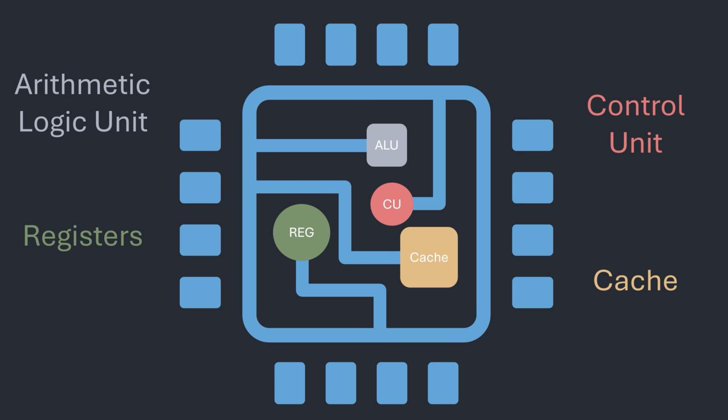Finally, the cache. This is the CPU's personal pantry. It stores frequently used data and instructions so the CPU can access them quickly. It's much faster than going all the way to the main memory of the system, known as the RAM. These components work together in each core, allowing modern multi-core CPUs to perform billions of operations per second. It's this incredible teamwork that makes your devices capable of running complex software, rendering high-quality graphics, and multitasking with ease.